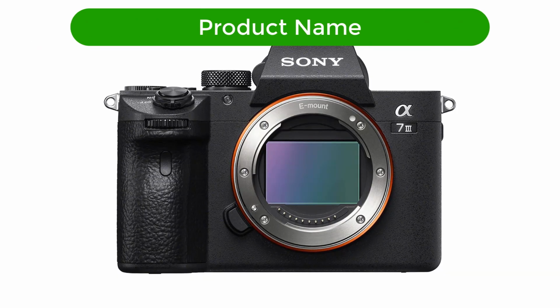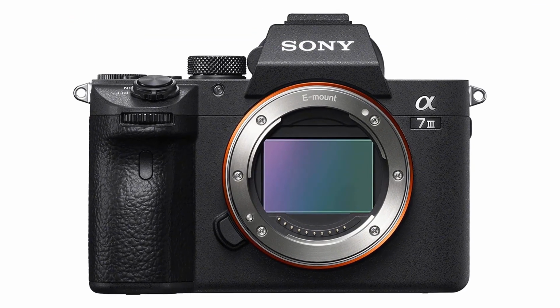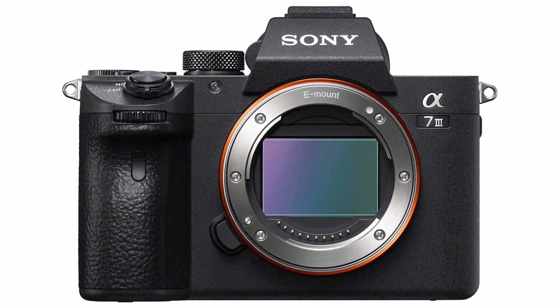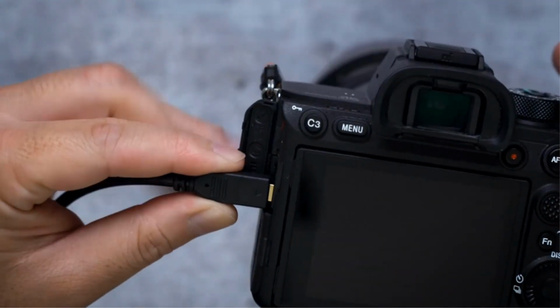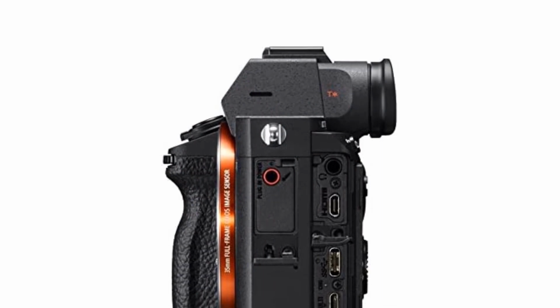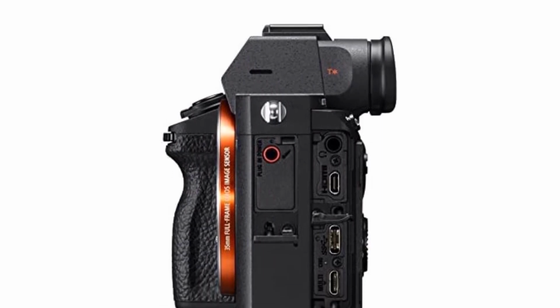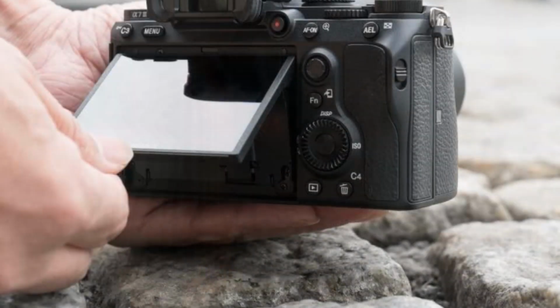Let's start. Number 1. Our top pick is Sony S73ILC 7 cubic meters per B full-frame mirrorless interchangeable lens camera. The Sony S73ILC 7 cubic meters per B full-frame mirrorless interchangeable lens camera is the perfect choice for photographers seeking professional-level quality and performance in a lightweight, portable package.